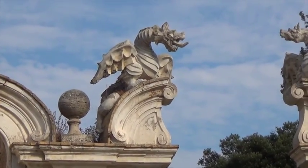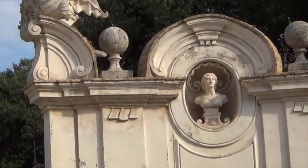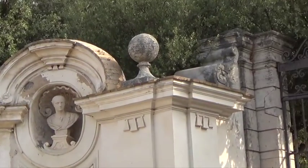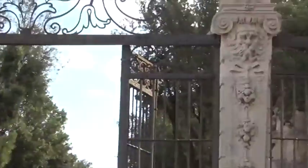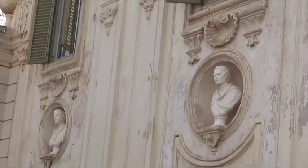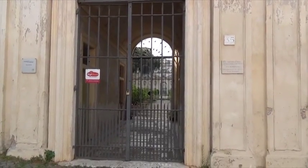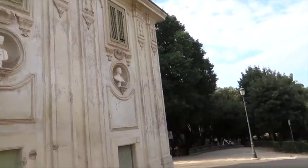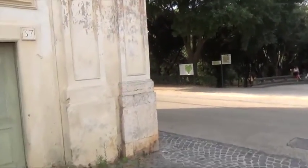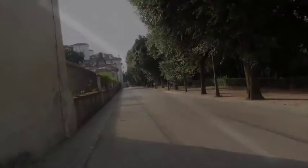Oh my god, look at this dragon. Oh, I love those so much. Oh, they're awesome. Very, very cool. This is the building again, the far end of the building. Very cool. Okay, so I'm gonna head back to the museum entrance. Salute! And wait for the museum to open.